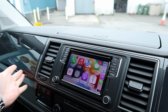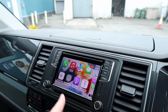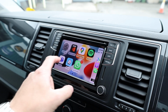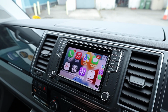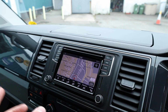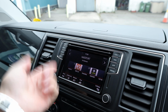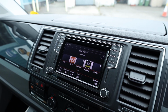I have got my phone plugged in to the USB point in the upper glove box there, because this vehicle has also got Apple CarPlay and Android Auto, an absolutely fantastic system to have. You can of course use things like your Apple Maps, you can listen to your podcasts, music, everything through that. This vehicle has also got the factory VW sat-nav as well, and then if we go onto this page just here, you can see that we have got DAB radio just there.